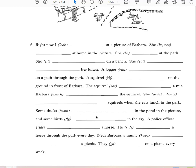Some ducks are swimming in the pond, and some birds are flying in the sky. A policeman is riding a horse. He rides a horse through the park every day. Near Barbara, a family is having a picnic. They always go on a picnic every week. So you notice that in this paragraph, every time I express a habit, something that happens every day, I use the simple present. Then when I talk about something that's happening right now, I use the present progressive.